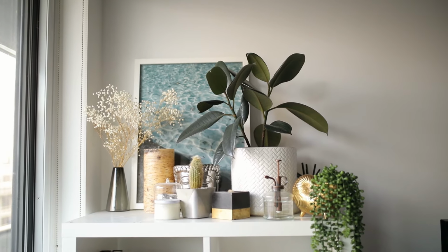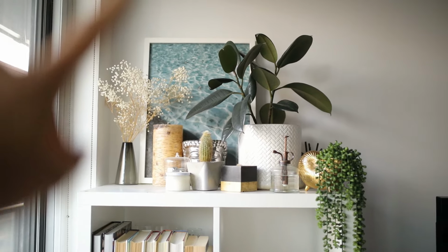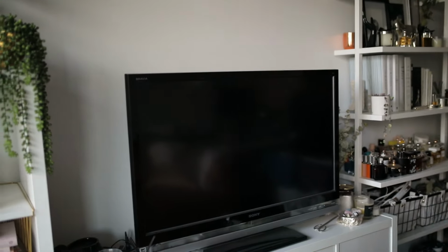Let's just jump right into the video with the plants. I think for this video I'm going to freehand it as much as I can, just so that I can really get around the plants easily to showcase you guys what I have. We're going to start off with the bookshelf up here. This is just right next to the TV.